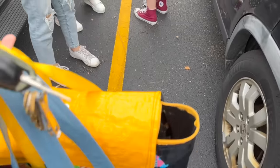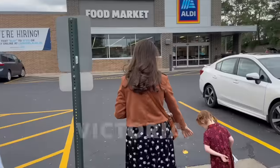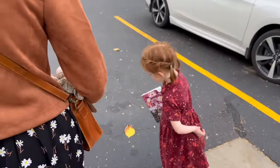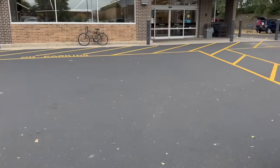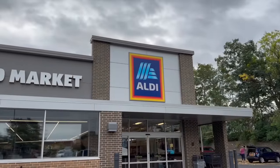Nice. Okay, we have our bags. We have Hannah, Claudia, Joy, Victoria, and Cecilia today. Leaving some of the kids at home because I can take the bags. We just went to Costco. No, we're at Aldi, so can't blame them. But here we go, going to Aldi's.